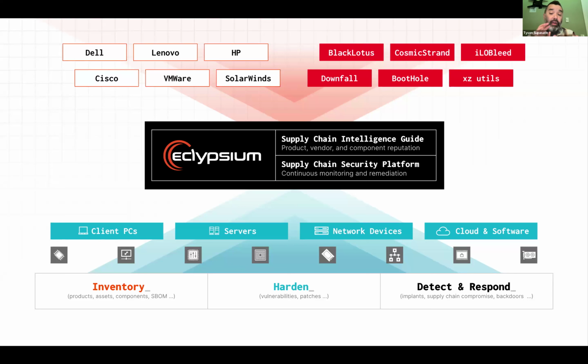And the opposite way, you can look at a particular component and see what products it is used in. So if there is a new vulnerability announced in a particular component, you can see what different types of products it affects very easily. This is all SaaS. It doesn't require any agents or scans of your environment. You're just basically querying the Eclypsium reputation database in simplistic terms.